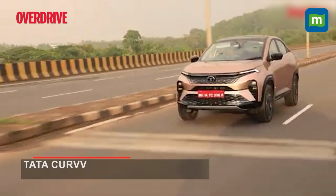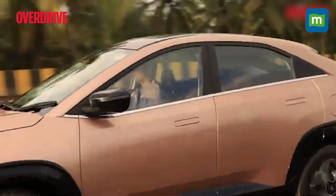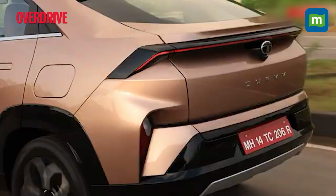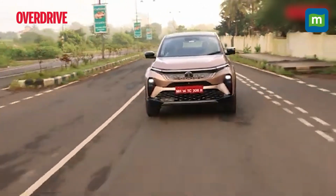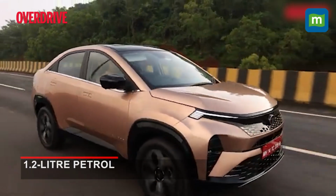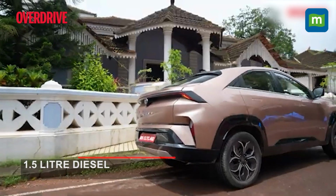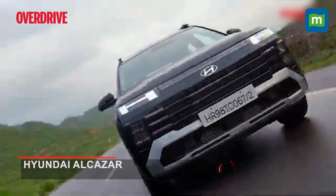Just days after the Basalt was released, the Curvv ICE variant came in as another anticipated car of the year. In terms of design and shape, it looks exactly like the Curvv EV, with the only difference being the front grille, which is more Harrier-like, making its ICE powertrain more prominent. It got 2 engine options, a 1.2-litre petrol and a 1.5-litre diesel with 2 transmission options of a manual and a 7-speed DCT.